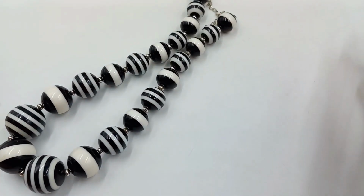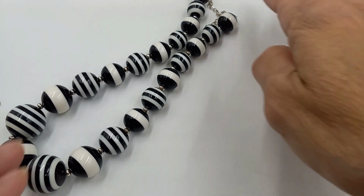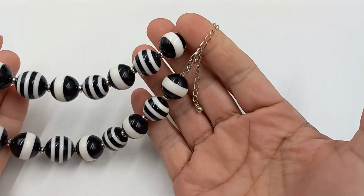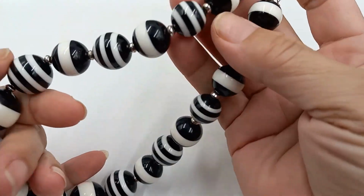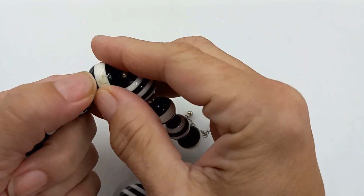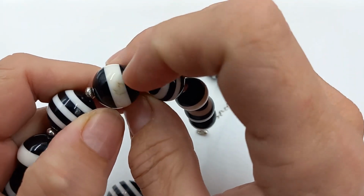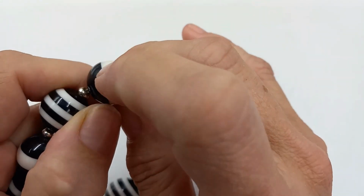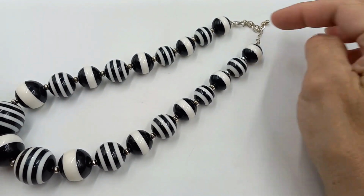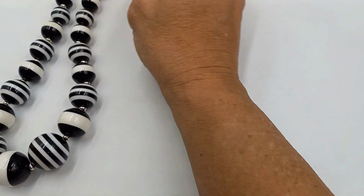So here is the first piece. We've got a black and white, really pretty plastic graduated beaded necklace. I really like this piece. It's a little filthy and definitely needs a good little soaking. Probably a little Dawn water. I don't know if that can come off or if that is something that is inside, but so cute. It's 18 inches. We will go ahead and do this for $4.